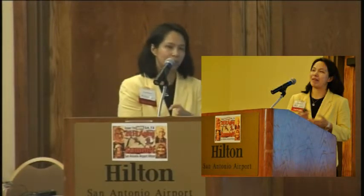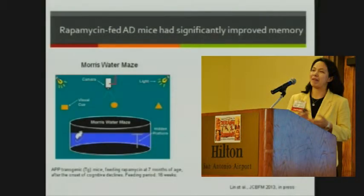So she treated these animals for 4 months after they already had memory deficit. And with the water maze test, what this does is that they train the animal for a few days, and then they put it into this opaque water so they can't see what's under the water. And so they need to find this hidden platform. As soon as they find it, a researcher will take them out. So they got rescued. Every time they get into the tank, they need to find this platform. And the only thing they can use is the cues around the wall to find it.